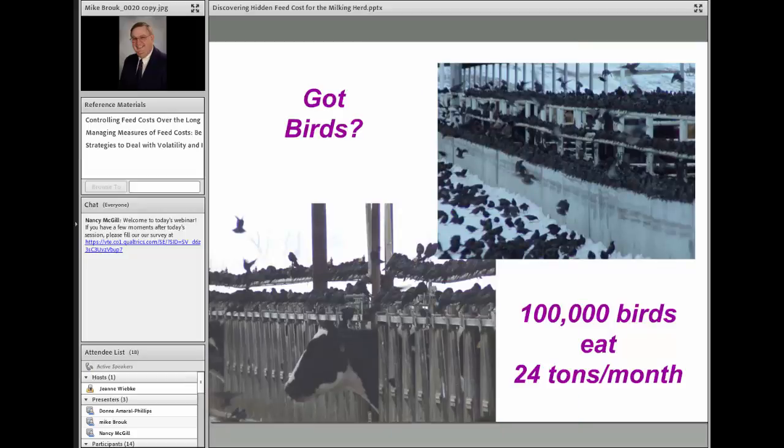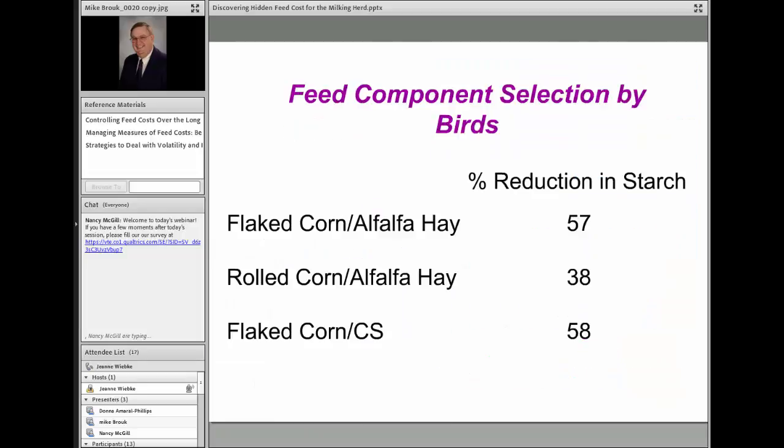The other thing I wanted to point out is, as we move into fall and early winter, I'm sure many of you are starting to see birds gather. I know they're gathering here in Kansas. Sometimes they are a major issue on our farms in terms of feed loss, starlings, blackbirds, and other birds that might come in to feed. If you look at starlings, 100,000 birds will eat about a semi-load of feed a month, and that's fairly significant, particularly if you're a smaller dairy.